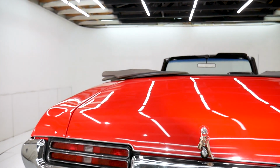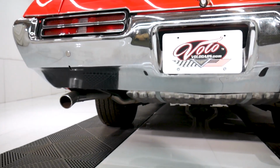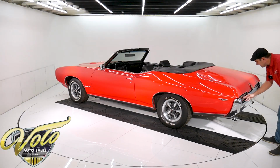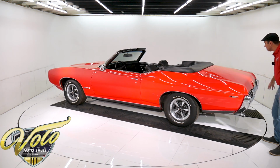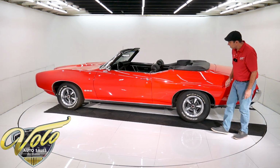The bumper's the original, so it's shiny. You get up on it, there's some freckling in the chrome. There's some mild pitting in the taillight, so it's original, but still very good. Trunk fits nice and square.